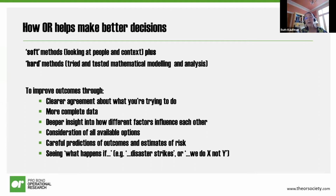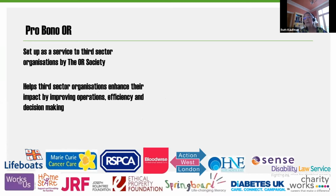The session today, Jane is going to be looking at some of the hard methods that underpin the way OR makes better decisions. I'm just going to say one or two words about the pro bono OR service before introducing Jane. The OR Society set this up something a little more than 10 years ago as a service to help third sector organisations who couldn't necessarily afford to pay for OR consultancy, because OR people work in some in universities, some in commercial consultancies, some within large organisations. If an organisation isn't employing somebody, and doesn't have a useful local university who will help them, then it would normally cost to get OR expertise. So we've set this up as a free service using OR volunteers who want to do something outside the day job.